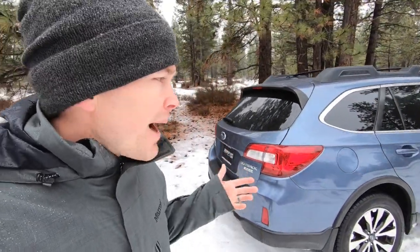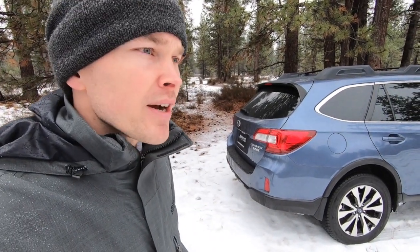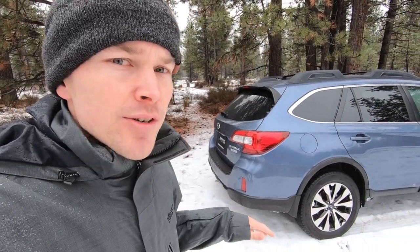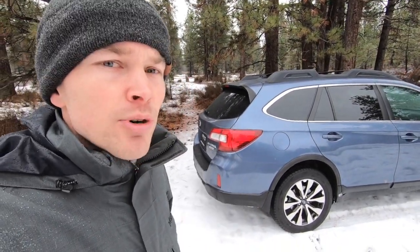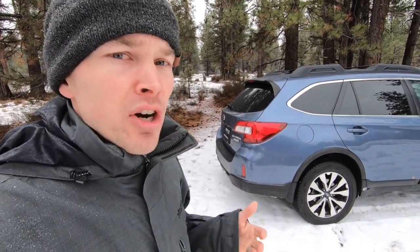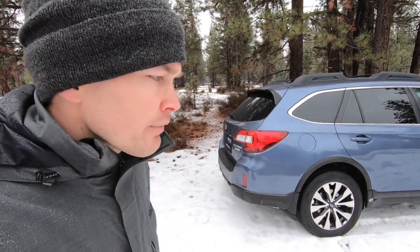The other thing to note about the Outback is that even though it isn't like a truly off-road capable vehicle, it's actually surprisingly capable for what it is. It's got 8.7 inches of ground clearance, comes standard with Subaru's very popular symmetrical all-wheel drive system, makes it a really great vehicle for inclement weather, driving in snow, and even for that occasional trip off-road.